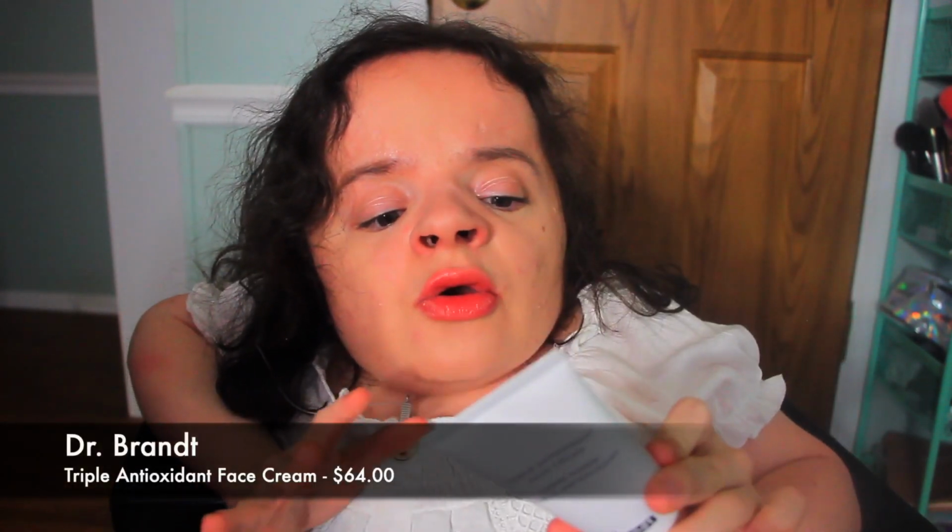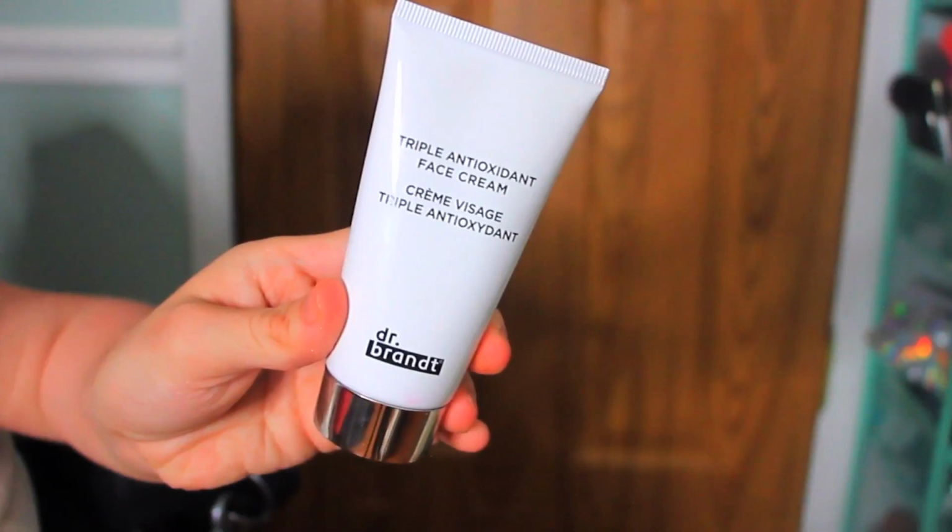This is the Triple Antioxidant Face Cream by Dr. Brandt. I know Dr. Brandt's products are really high quality. The ingredient list on this product, you guys, is so long. Like, literally so many ingredients on this product. With skincare, I believe that less is more, and I will be passing this along because there's just so many ingredients in this product that I think probably don't need to be there, but that's just how so many brands are these days.